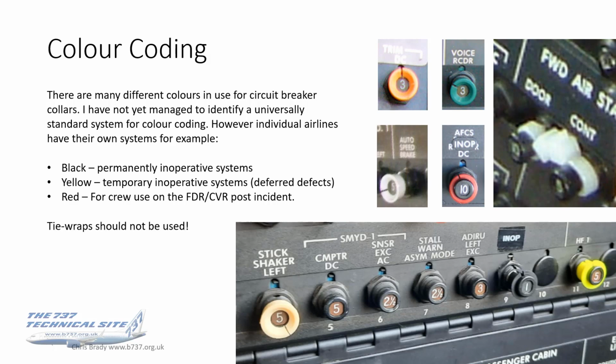Now, one airline, and I just quote this as an example, uses black for permanently inoperative systems, like on the long photograph at the bottom, there's something inop there, and that's got a black collar around it. It uses yellow for temporarily inop systems, so deferred defects, like again in this case HF1 on the photo below, and red for crew use, so that they're things like the FDR or the CVR. But as you can see up at the top center picture, there's a photo of a CVR with the green collar.